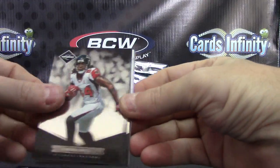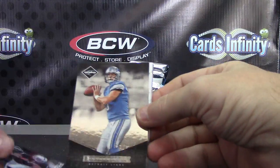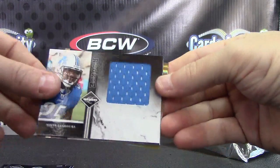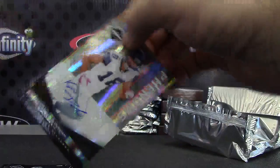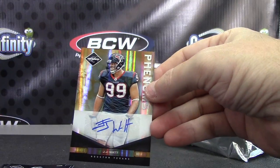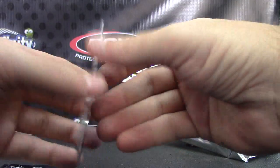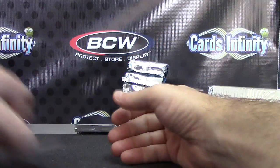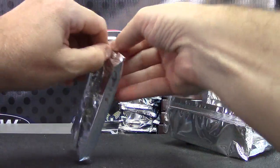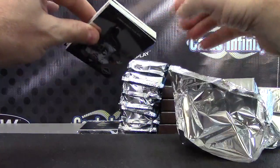Kyle Orton. Roddy White. Flip. Turn. Terrell Davis. Denarius Moore. Matt Stafford. Michael LeSure. Rookie jumbo jersey. Right there. Chris Durham, regular phenom, and J.J. Watt, gold phenom, $1.99. J.J. Watt, the gold version. The golds are numbered 18 of 25. Got you one of your Texan dudes, J.J. This one's like super fat. I think there's one of those shoe cards. Yeah, I think it's a shoe.